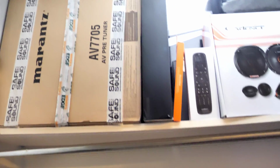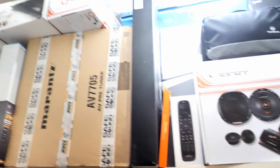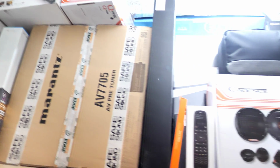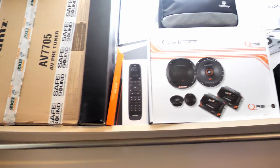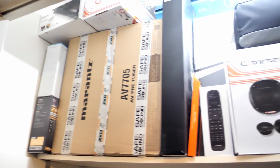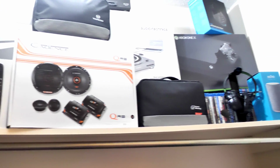So that's that. Up top, you guys can see there's a ton of boxes. I was told through my YouTube journey that you want to keep your boxes, because if you ever have any issues with anything, manufacturers usually want you to send them the package back with the box that you got. So I learned to keep the most important boxes just in case I ever needed to turn them in for warranty issues.